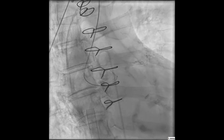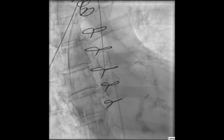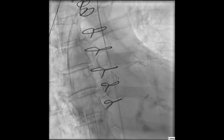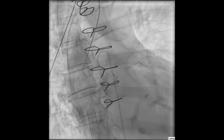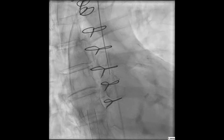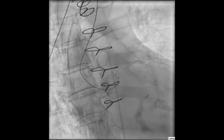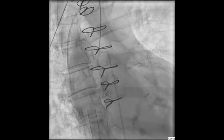Multiple attempts were then made to cross the prosthetic aortic valve in retrograde fashion using multiple wires and multiple catheters, including an AL1 and AL2 and a JR4 and a straight tip wire plus a Glide wire, but were not successful.